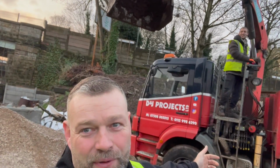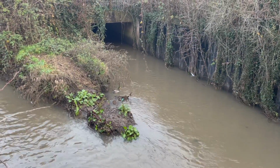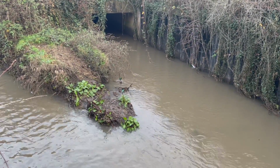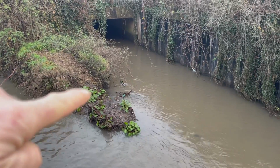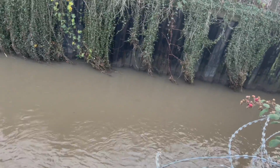Morning! It's Thursday morning. Guess what? Our boy Jordan is on the grab. Let's have a river line update. Yes, Team Duck is back. They are back just down there. The green is really high. Really high.